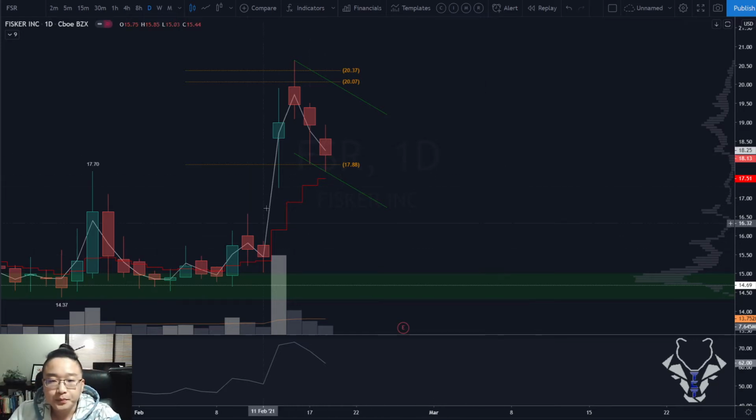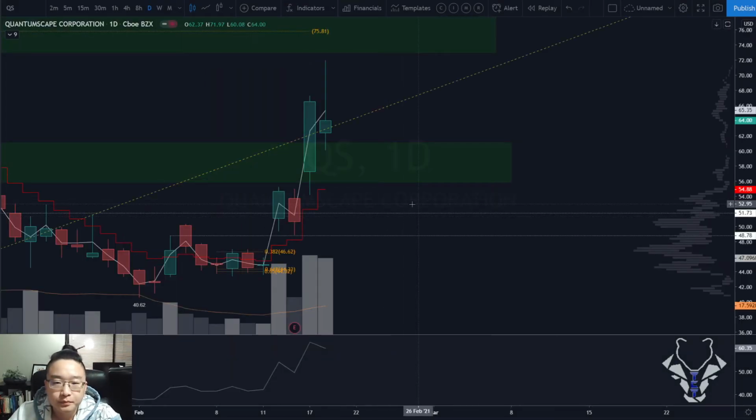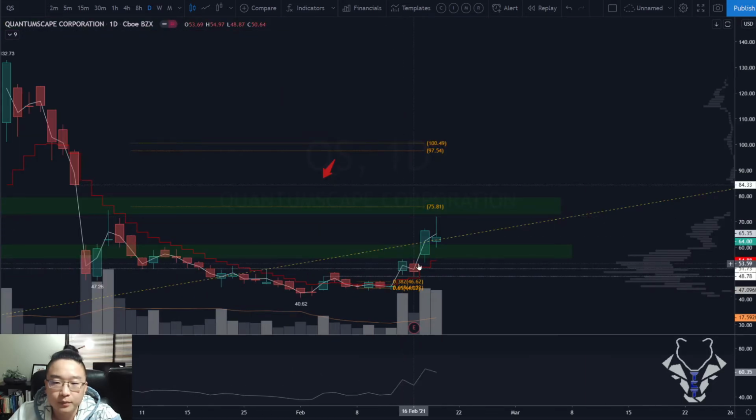Same idea. As long as the 88 holds, this is a bull flag formation. Very nice decreasing bear volume. Will likely begin adding to the position relatively soon. QS, nice upkeep of bull volume.